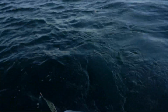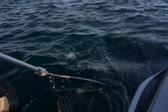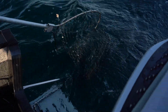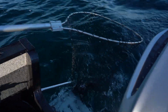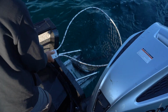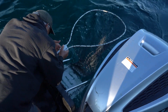It's a monster pink. Oh boy. What is he? It's a monster pink. There we got him. We got everything here. He got me. Can you believe it? I'm in the swim platform. We got the fish. We got him. We just have to figure out how to get him in.